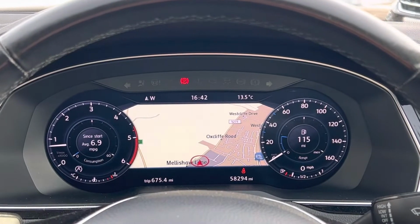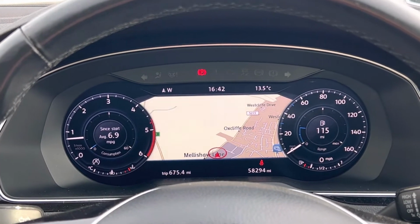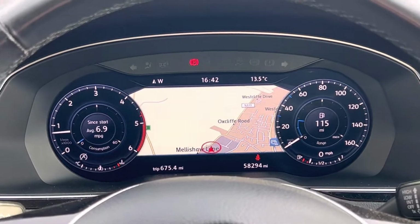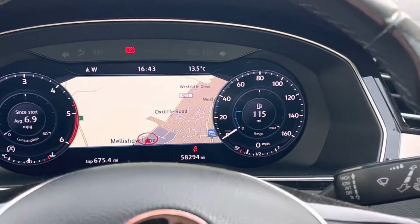It's done 58,294 miles, which is about average for its age of car. It is a 5-year-old car now, so that's about average 10 to 12,000 miles a year in a Passat diesel, so that's correct.